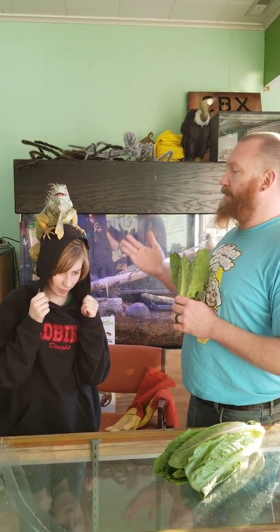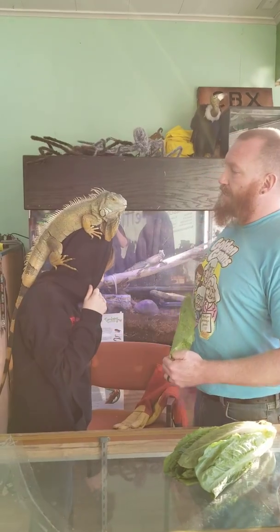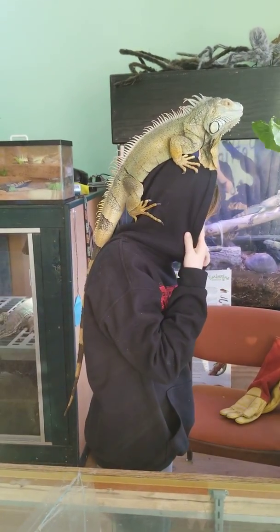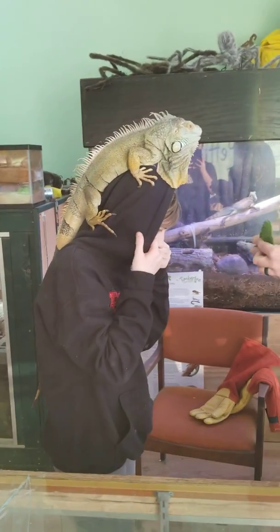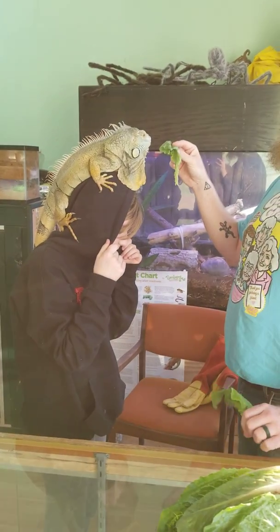Shrek is a green iguana. I'm going to turn him to face me so I can see the size. He is about an average size male. He came to us as a rescue, which is part of the reason I wanted to talk to you guys about green iguanas. They are very common pets, even today, but they can be really hard to care for.